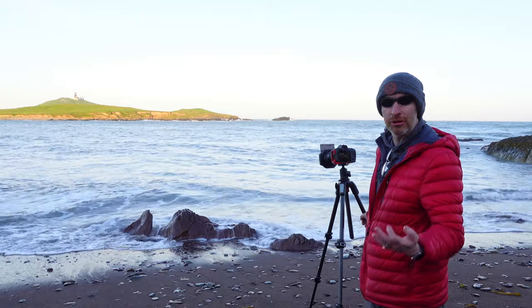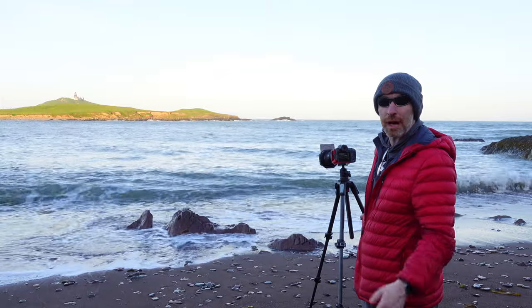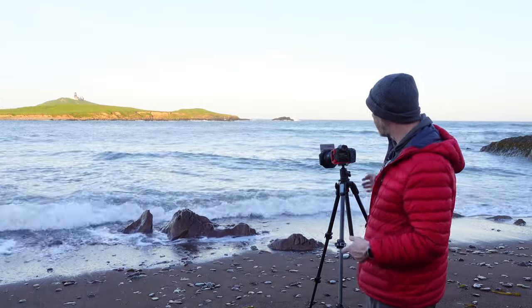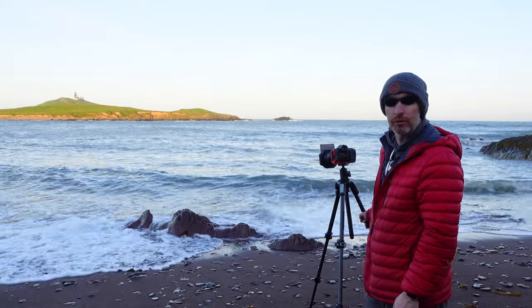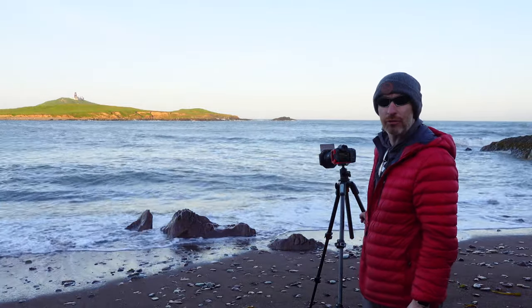the same composition. Actually, let me know in the comments, which image do you prefer? I haven't even seen them yet, so it'll be the half a second shot, or do you prefer the high speed frame rate here catching the water in motion? So now we're going to move across here towards the rocks, and hopefully we get some other nice shots as well from today.